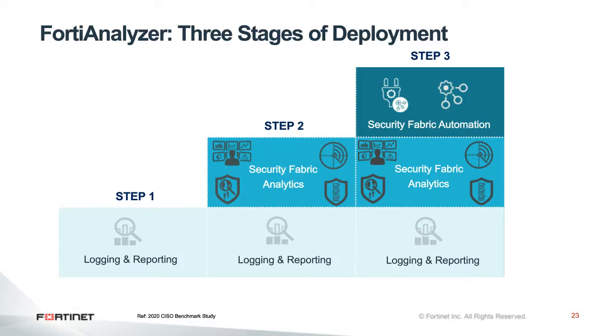Now, we do hear questions from a lot of customers around, okay, what is your recommendation on deployment? And this is an attempt to give you some guidelines on deployment of FortiAnalyzer in a gradual, step-by-step fashion within your enterprise. We see customers as step 1, for example, leveraging logging and reporting. So you have FortiGates, you can have 3, 4, 5 FortiGates. You may have FortiClients, you may have the other products that we talked about, but even with 3, 4, or 5 FortiGates, we see customers bringing all those logs in one place and generating value from those logs.